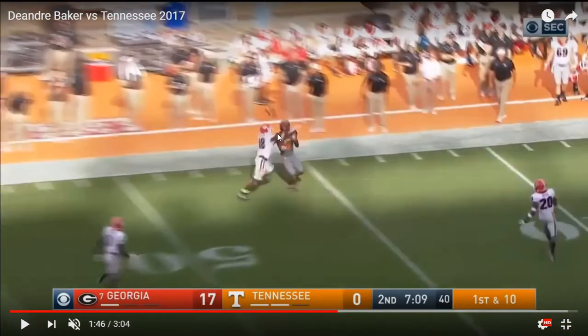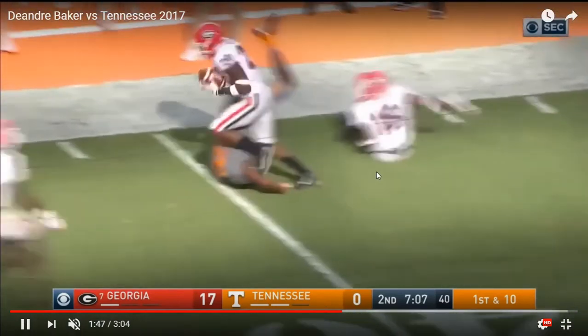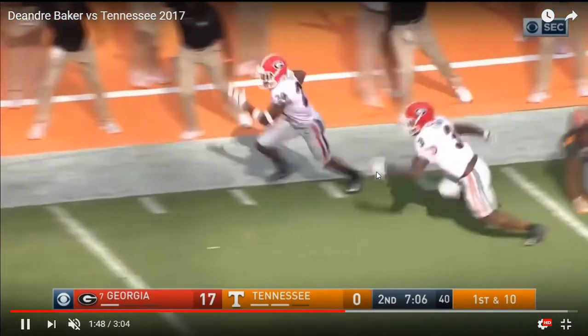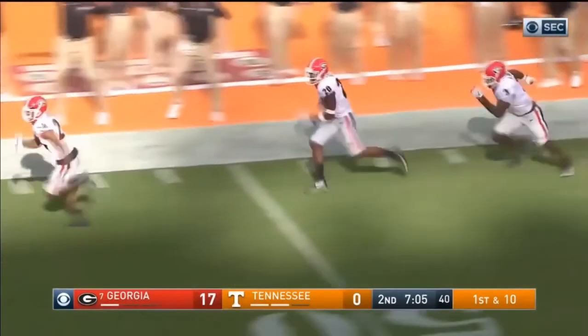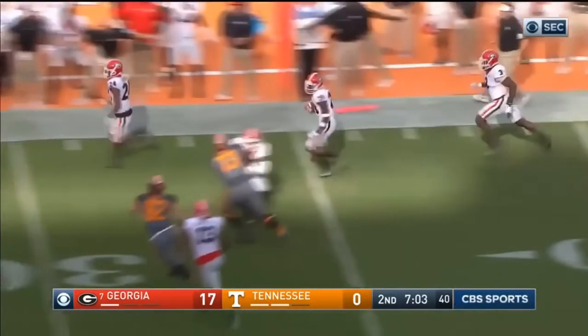But yet he still does a great job here of getting his hand in as the receiver gets his hand up. And that's what allows him to deflect this ball out and force the interception. Very, very nice play across the board there from Baker.